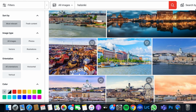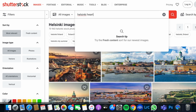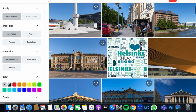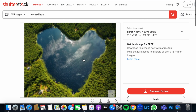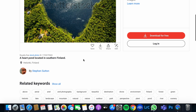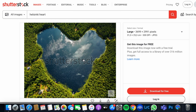But I don't like to choose these kind of images. I don't take these kind of images. I choose other ones with this, which are a bit different. So this is what I've been doing. So Helsinki heart. And you'll find my image down here, and it's this small pond. Well, it's not a small pond, it's a large pond. It's not a lake, it's a pond. And this is my image, and this is the most popular image that I have sold recently. Not only on Shutterstock, but also when I have my galleries as well. So this is the most popular one.